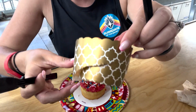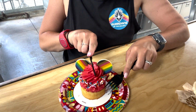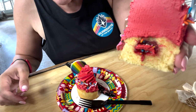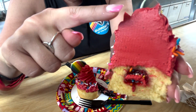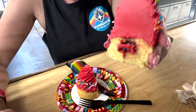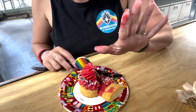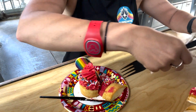It did come with this little sleeve around it, but I did rip that off. Here we go. So there's a tiny wee bit of filling in there. Again, this amount of icing, I cannot. But some of you may love this. I do not know if that will be for me. Let's try it out. Also, behind the scenes of recording, always bring baby wipes or napkins.